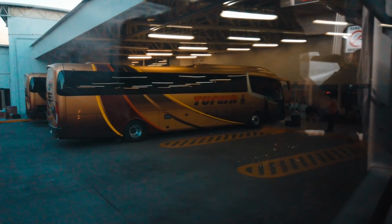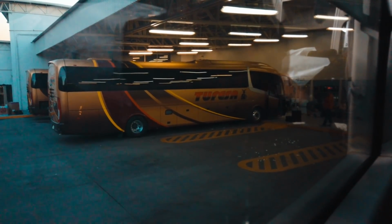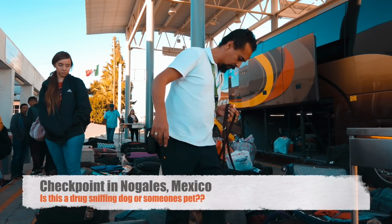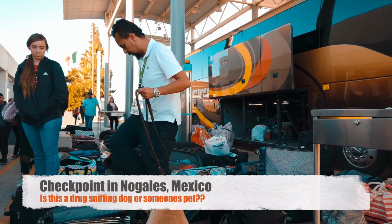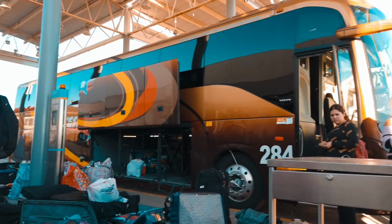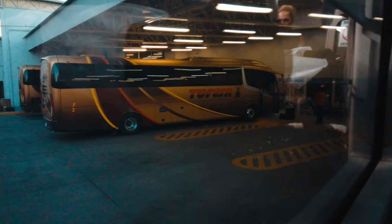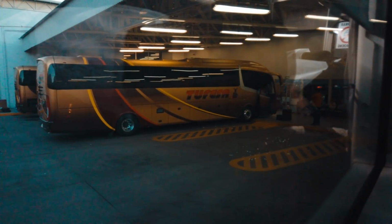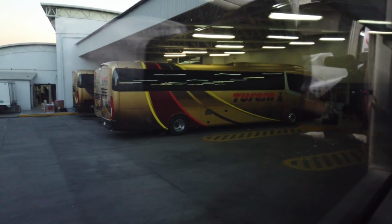Pulling away from the bus stop. So far it's been a pretty strange trip. We had to get out about an hour after we got on the bus. We went across the border. Everyone had to get out and open their bags. Then we traveled about 20 minutes to this bus stop. Had a 20-minute stop. Now we're back on the bus.